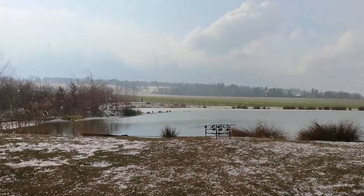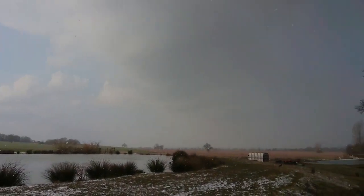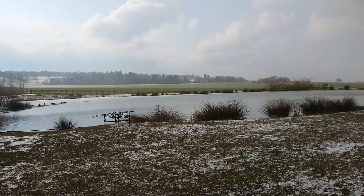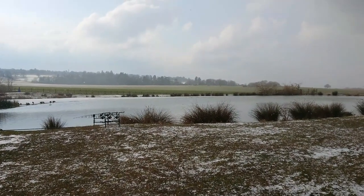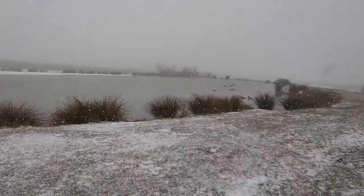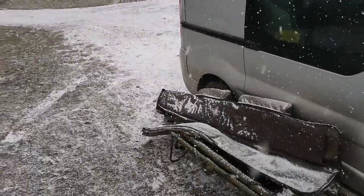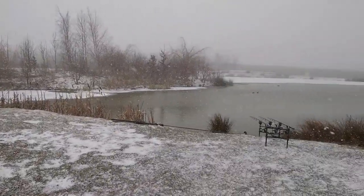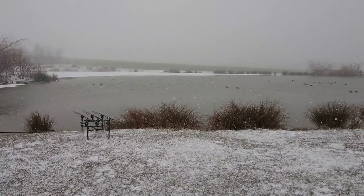Well, this snow that was forecast, it's clear over there, but hell, them clouds are grey. This could be setting in. We'll see how it goes, and I may have to abandon ship, but we'll enjoy it while we can. If I'm lucky. Well, the snow's certainly coming in. If I'm lucky and I have one now, it'll definitely be a snow carp. This has all settled in the last 10 minutes or so. Going to give it another 10 minutes to see how it goes, and then I'm going to abandon ship, I think. Yeah, see how it goes.